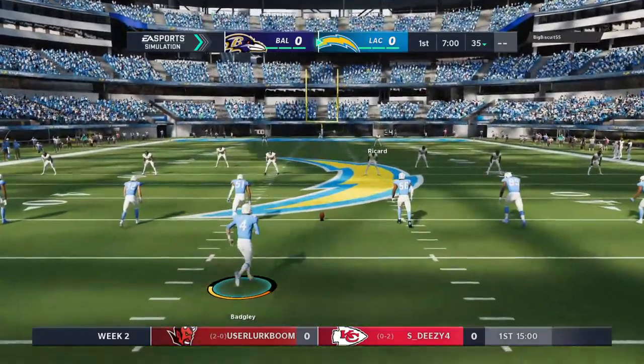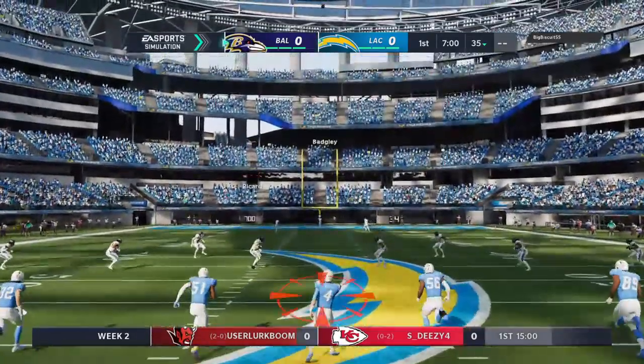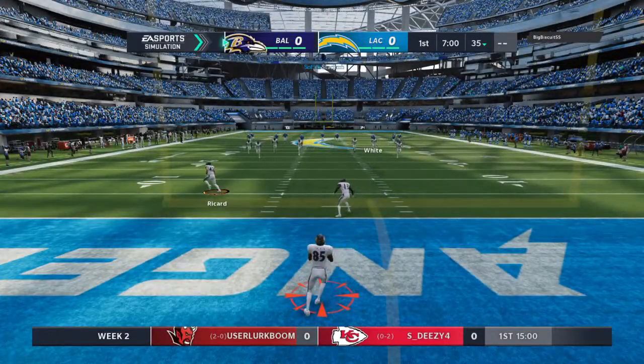The final weekend of the summer. Hope you're enjoying it wherever you are as we are off and running on EA Sports.